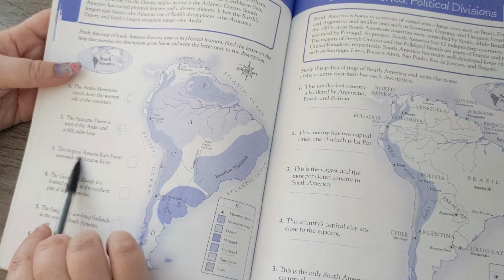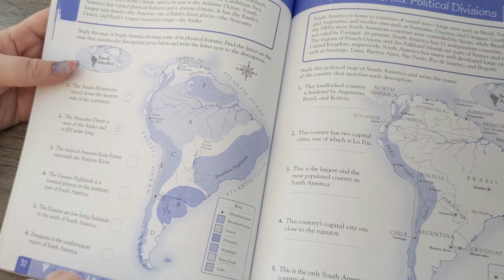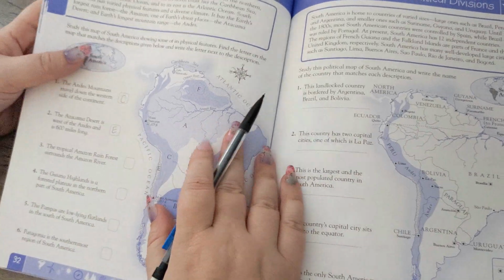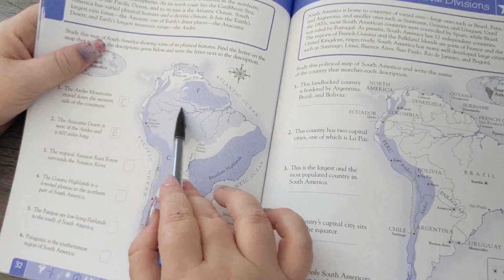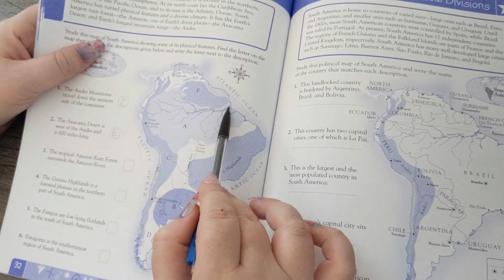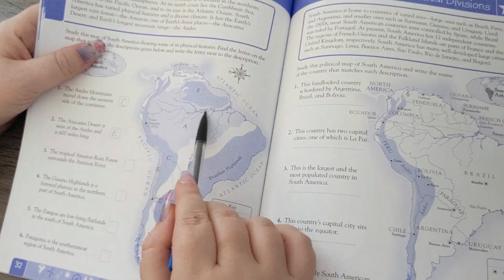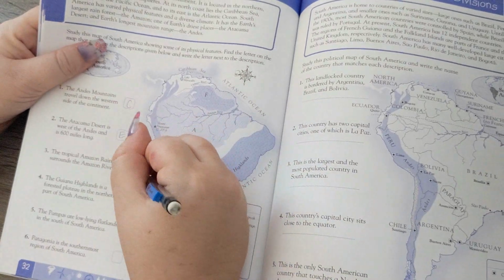Number 3, the tropical Amazon rainforest surrounds the Amazon River. Yeah, you got that. It is A, because you can see the Amazon River here flows through all of these different tributaries into the big river here, and it flows out this way. It's the Amazon River and the Amazon rainforest. A for Amazon.